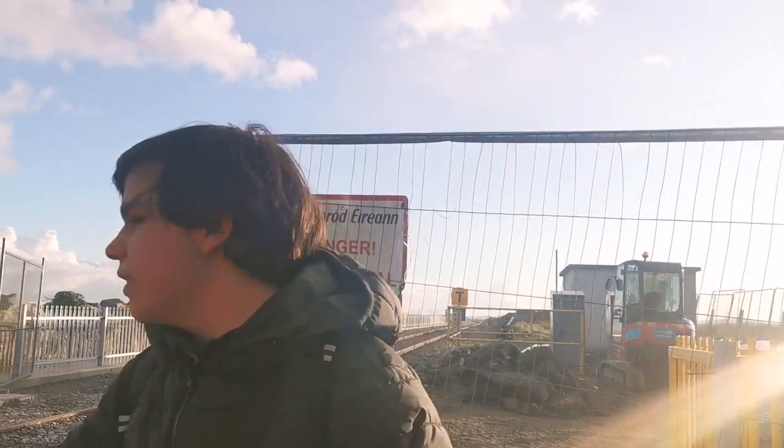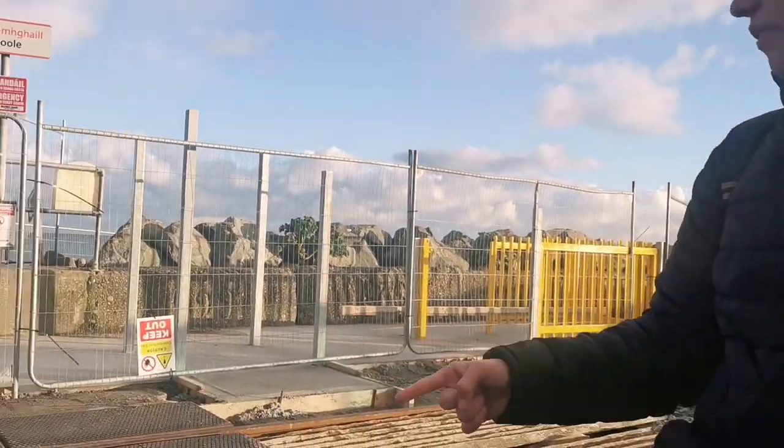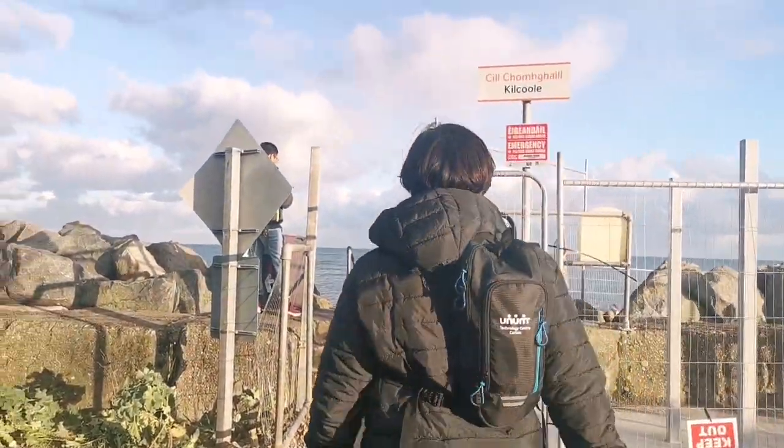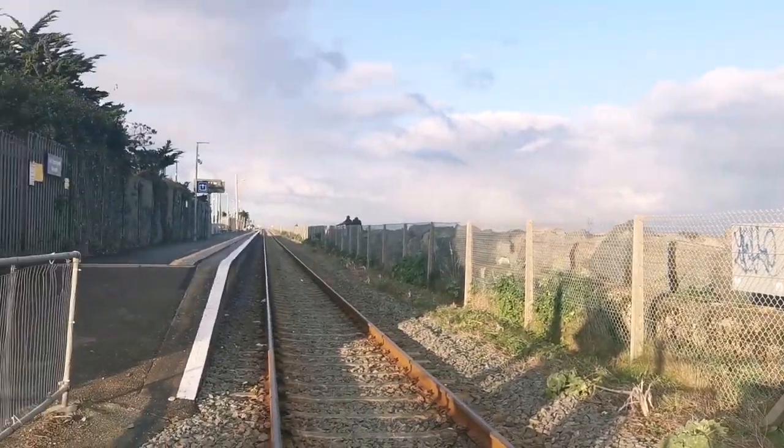Okay, so here is a lovely level crossing. It's a foot crossing. So we check both ways and then we cross. Lovely platform, as you can see just there.